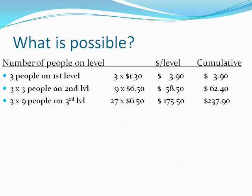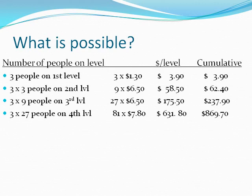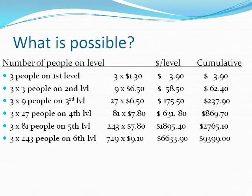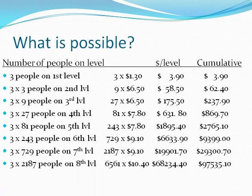On the 3rd level you have 27 people joining the group, and you can see here that the cumulative totals are starting to leap upwards. On the 4th level you can see it's moved from $237.90 to $869.70 as a cumulative total. And down to the 5th level, 6th level, 7th level and 8th level. Now if you look at the commissions that are possible to be paid, in fact more is possible to be paid on any of these levels, or also a lot less. But if you look at the possibilities, you can see why Morinda Bioactives has put the 8% on the lower level, because there are a lot more people there.